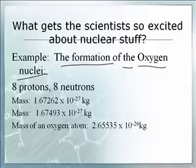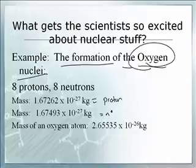This is what gets them kind of all jazzed up. If you were to take the mass of a proton, this right here is the mass of a proton. And this is the mass of a neutron. But if you were to look at an oxygen atom and find out the mass of the nucleus of an oxygen atom, it would be 8 of these.